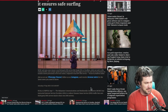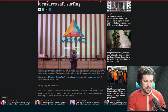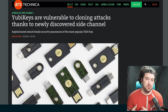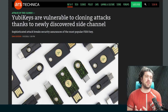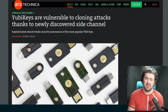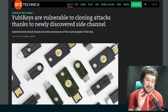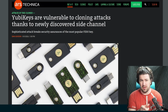And so anyways, it has defended it because it came under scrutiny for it, and it seems like it's going to keep it. The last thing is, I did bring a special news segment on this, but I wanted to bring it up again. The YubiKeys are vulnerable to cloning attacks thanks to this side channel attack. I did kind of talk in depth on that side channel attack. If you guys would like to go further into the techniques leveraged in that, we can do that. Just let me know in the comments.